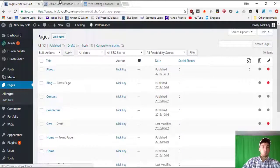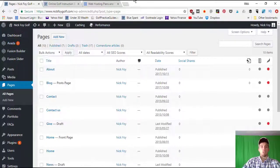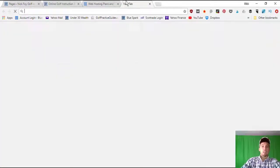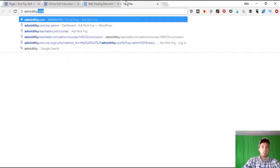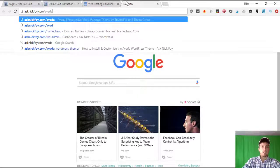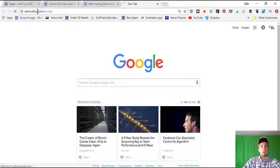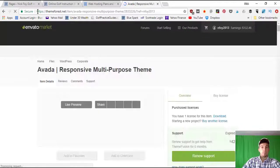So once I bought hosting, I got into my WordPress dashboard and then I decided to pick out a theme. I picked the Aveda theme. It's the number one sold theme on ThemeForest. So what you can do, again, use my affiliate link if you want to help me get credit for sending you. You go to asknickfoy.com/Aveda, and if you type this link in, it's going to take you right to the Aveda theme over on ThemeForest, which is a big marketplace where you can find WordPress themes for your website.